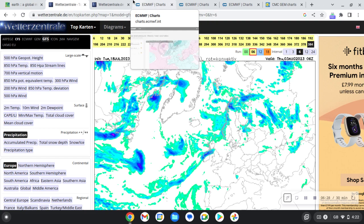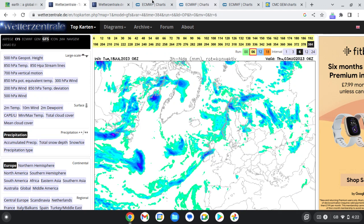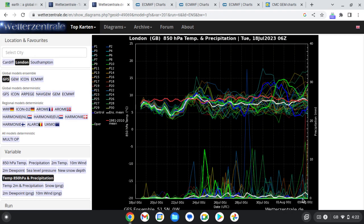So now let's have a look at the Weather Central diagram over the next couple of weeks. So here we are. And as we see, the operational run here is the 6 o'clock run at the moment. And you can see at the end of the run there, the operational run just here is going for that heat wave where I've just circled just there. And the temperatures rocketing up over the next few weeks.